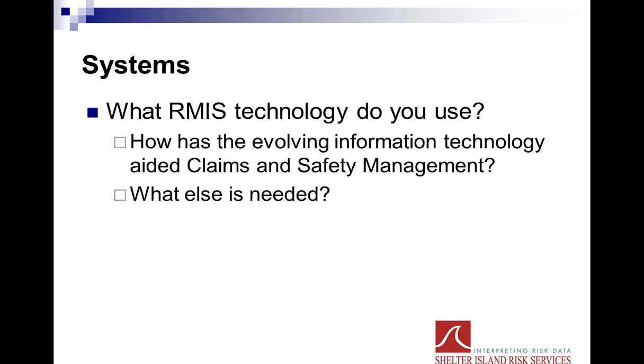It's been reported in our industry, and it may be consistent in yours as well, that 5% of our workers' comp claims account for over 75% of our costs. So it's really imperative that we're able to mine the information to identify opportunities for safety intervention, and then also the reduction of claims costs.